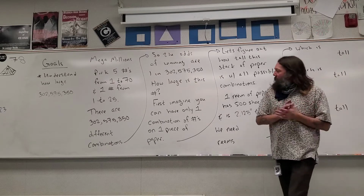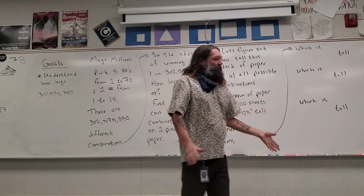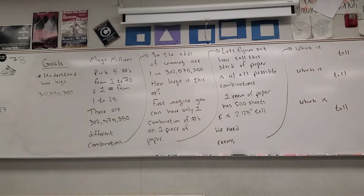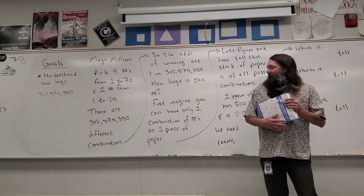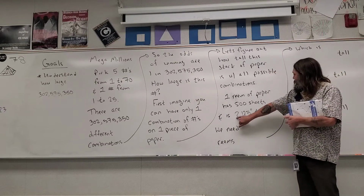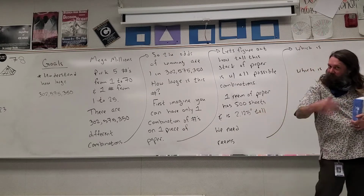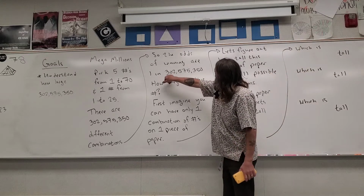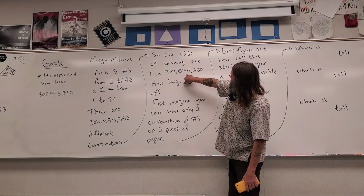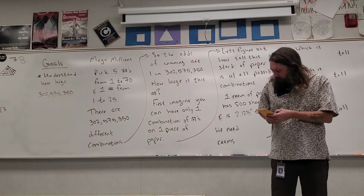Now, we're gonna use some things that we know. I have a ream of paper. I probably spelled ream incorrectly, but this is a ream of paper. It has 500 sheets in it. I just measured it out, and it's 2.125 inches tall. All right, so let's figure out how many reams we need of paper to print out 302,575,350 lotto tickets.